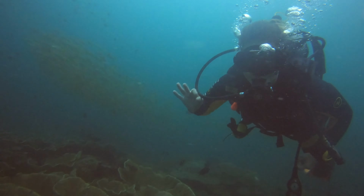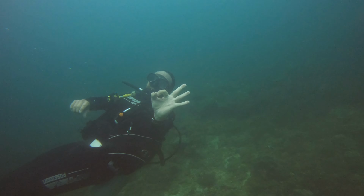After about 45 minutes of exploring South Miniloc, which didn't feel like enough time at all, it was time to head back to El Nido.